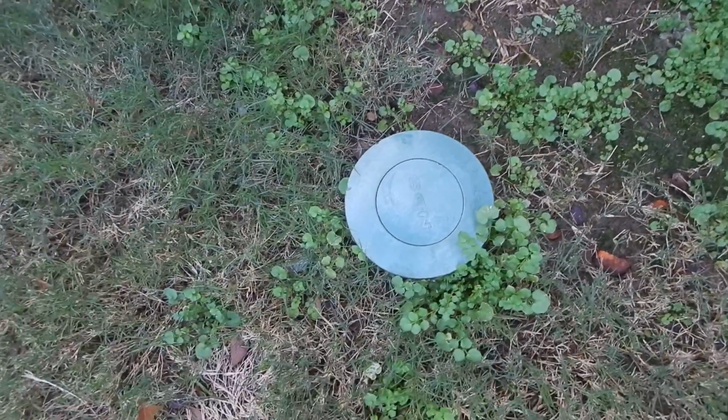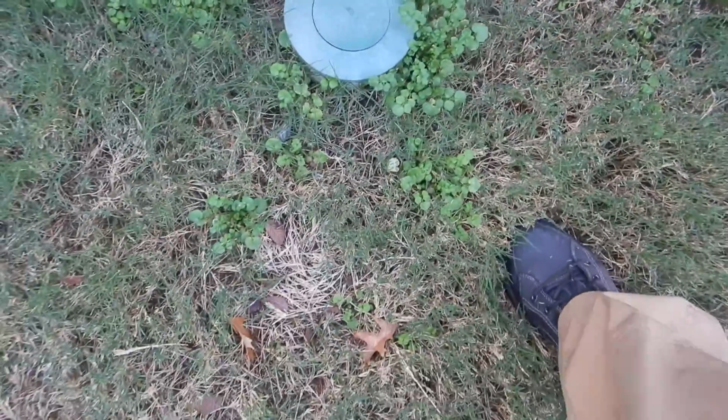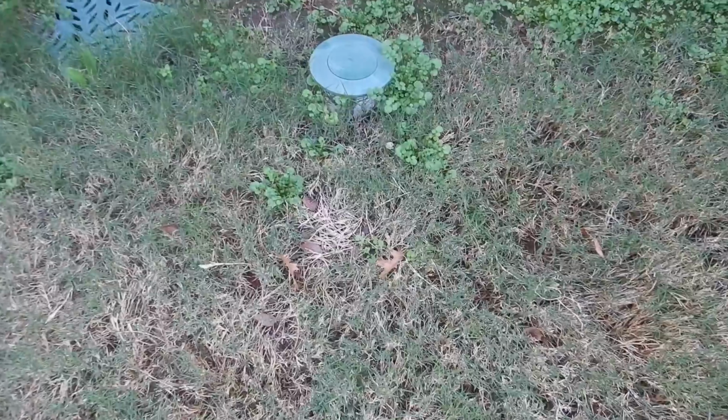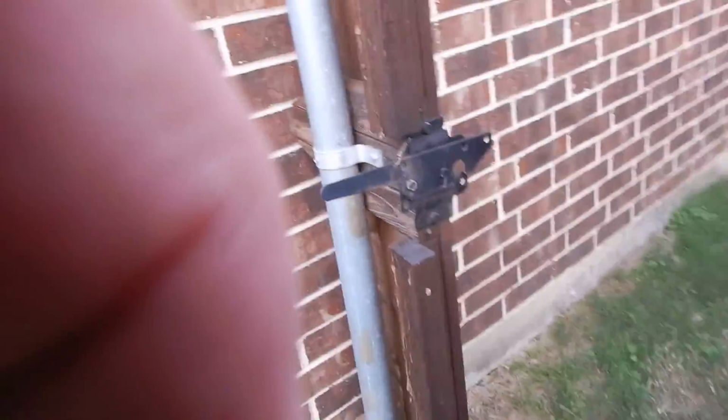I'm not sure what this guy is. It resembles a pest control. Okay, but it's open like a sewer control, like a drain, like an underground drain. It might have something to do with the lawn sprinkler system. We haven't run that yet, but we're going to.